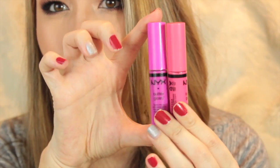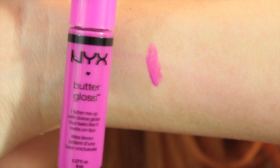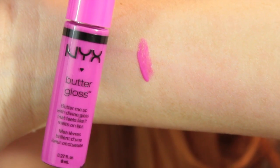Okay, so here is Cupcake. I was hoping it was going to be a little bit more pigmented. It's still a pretty color. I feel like this would be gorgeous on a tan, especially in the spring or summertime. Moving on to the next shade, we have Sugar Cookie, which looks like a really fun fuchsia pink color. So here we go with this one.